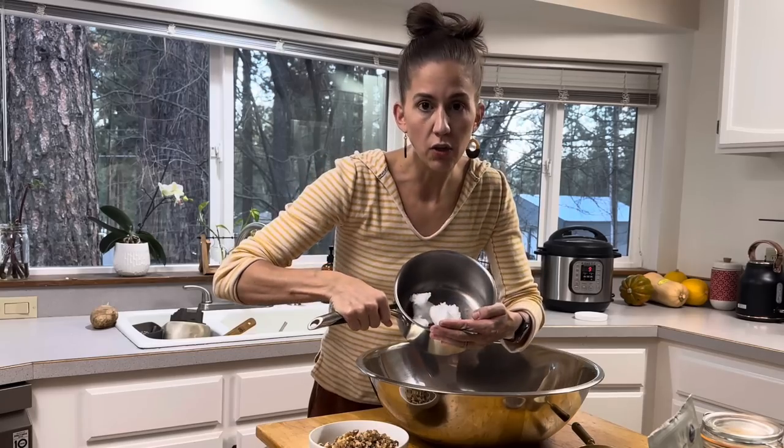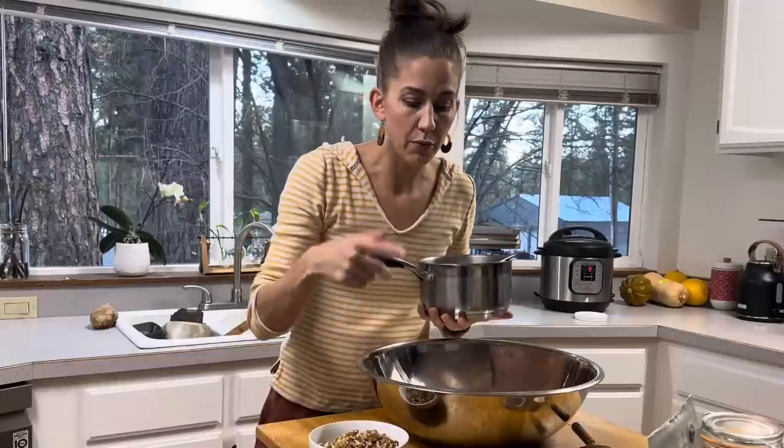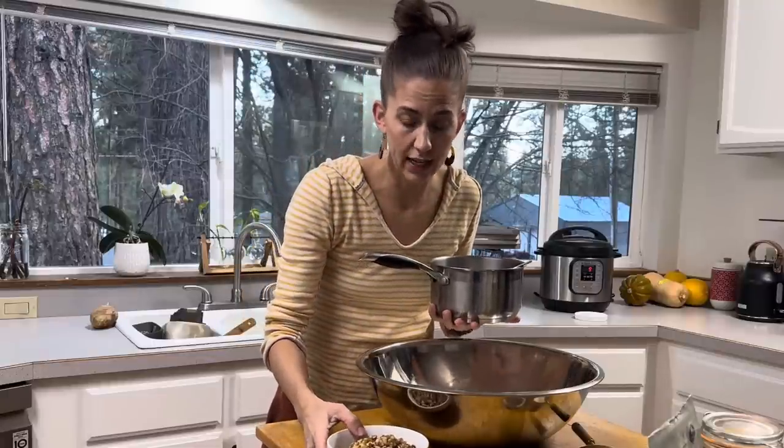I'm gonna melt about 1 1/4 cups of coconut oil. We're gonna get this going. And then I'm gonna make some brown sugar with molasses and organic cane sugar.